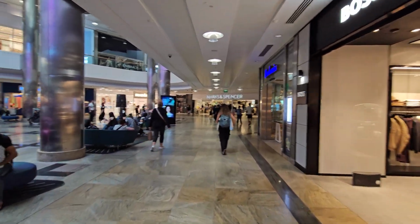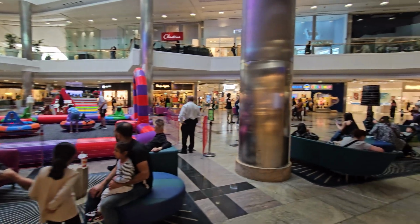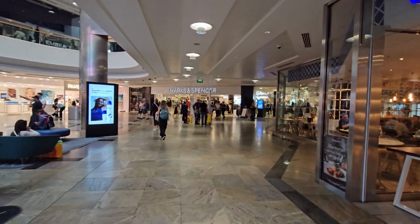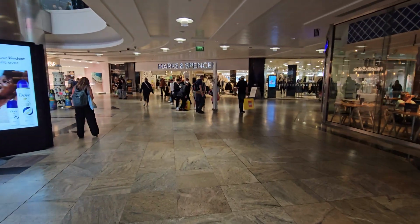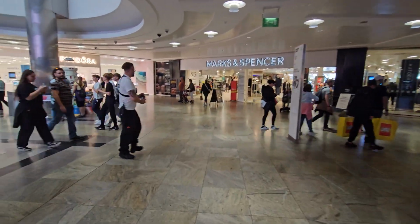Now this is what I showed you from above. You can obviously put your kids just over there, and they go really fast actually, so I highly recommend them, because I was seeing all the kids were enjoying themselves, and they're one of the fastest ones I've seen, to be honest. Just in front you've got Marks and Spencer just over there as well.